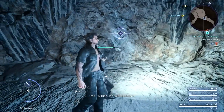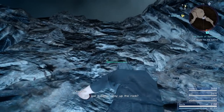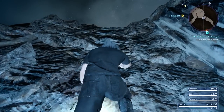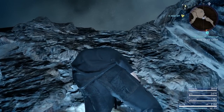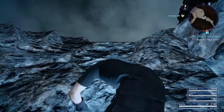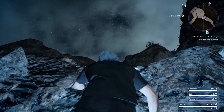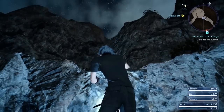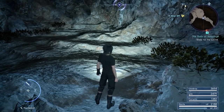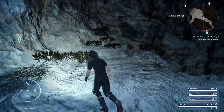What's going on? Face the cliff head on. Oh. Face, oh. You mean climb. You got a better way. I see. The rock. And then, 20 hours in, we just suddenly discover our characters are excellent climbers, and can just go straight up walls. Good thing he doesn't have a teleport, or this would be silly. Anyone up here? Oh, more climbing. Okay.